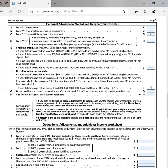And moving on, we have G, other credits. We'll put 0 for now, but look into that. It says if you have other credits, see worksheet 1-6 of publication 505, and enter the amount from that worksheet here. We're going to put 0 here. Let's just assume they don't have any other credits. And then you have H. It says add lines A through G and enter the total here. So we have 2, okay? If you add lines A through G, we have 2.